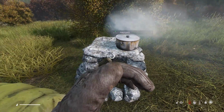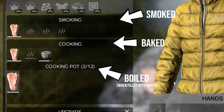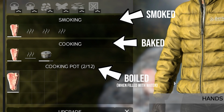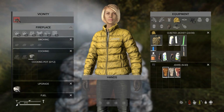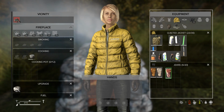You can bake, boil or smoke your meat. Baking has the highest caloric value, whereas smoked provides less calories but will keep for longer in your inventory. You can also use cooked meat as heat packs to keep your temperature up for a short period of time after you've moved away from the fire.